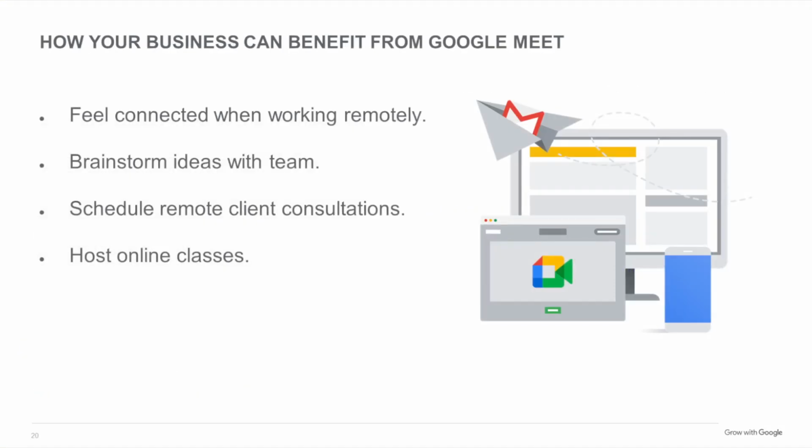And you can now feel connected and work remotely. So now you can brainstorm with your team. You can share docs together in there. You can utilize the Jamboard, which is a whiteboard. Use that 100% for free to be able to throw around ideas. You can even host online classes or help clients.